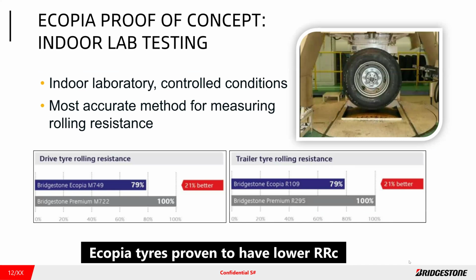So when we first developed this concept, initially we started with some indoor lab testing. It's extremely well-controlled conditions. It is the most accurate method of measuring the rolling resistance of tyres. In the bar charts down the bottom there, you can see that at the time, our premium tyre is a benchmark tyre for both drive and trailer.